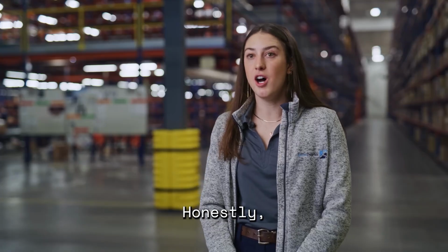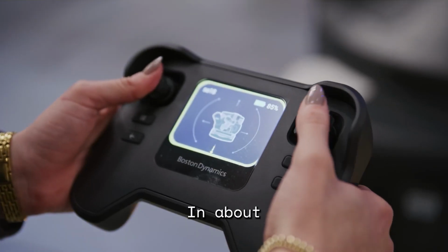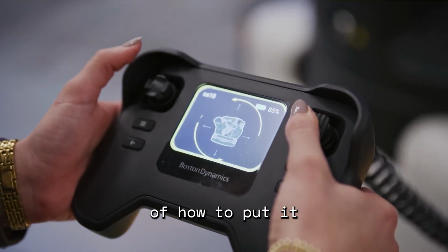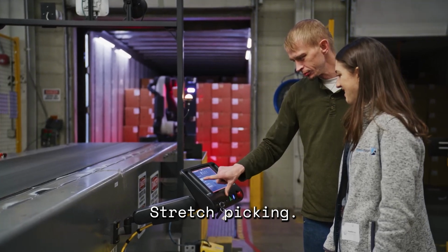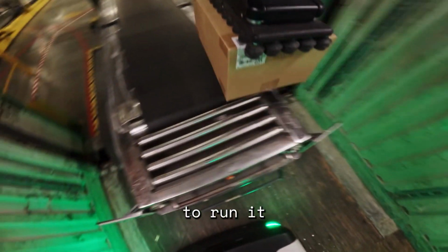It's super quick. Honestly, I teach people to drive the robot in under 10 minutes. In about an hour, they get the gist of how to put it in a container and get Stretch picking. And then in 2 days, I'm certifying people. So then they're free to run it without me there.